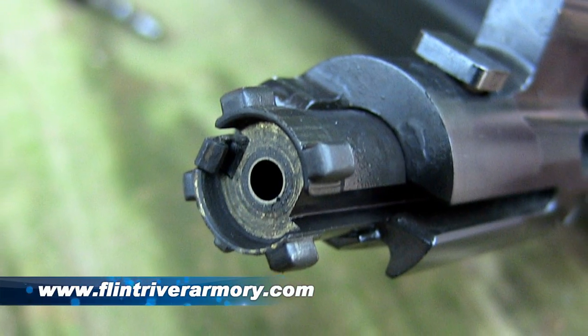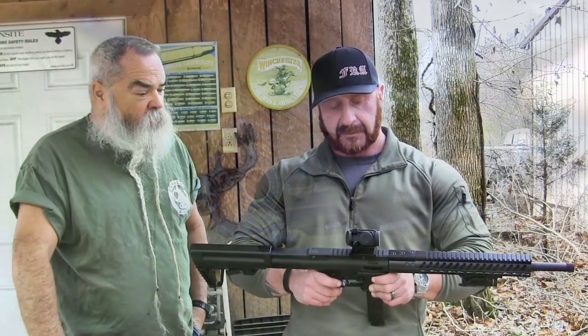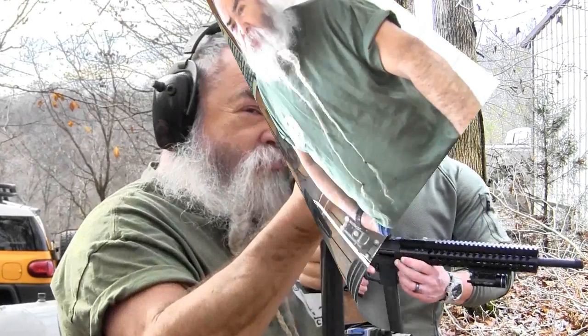I like the four-lug bolt. That looked really nice too when we had it apart looking at it. It's good, beefy, strong looking. It doesn't look like it'll give you any problems. So let's do a little shooting. Yes, sir. Sounds great.